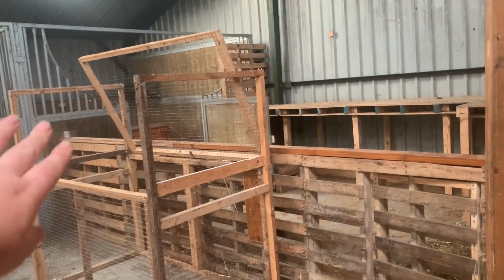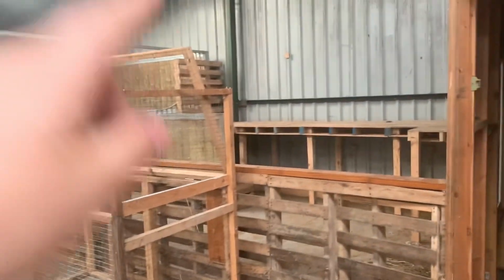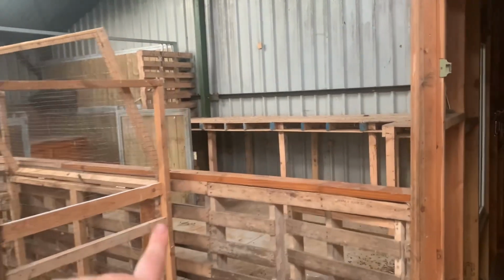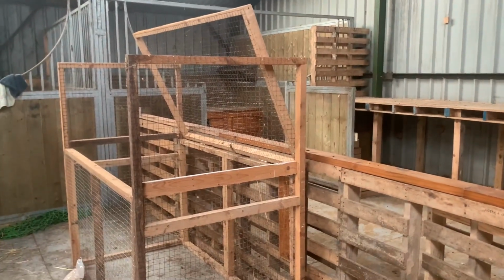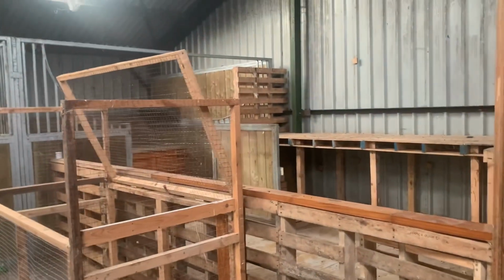And then also on the back stable here, what we've done, he's just extended with pallets to make this a bigger enclosure for the goats in the winter. And obviously we've got the high-rise pallets there as well, there's actually a step behind that doorway. And they just hop up there and have fun running around there. There's a little shelter for them there as well if they want to go to bed on a night. And we just fill all of this with straw, and that's a nice cosy place for them.